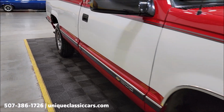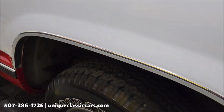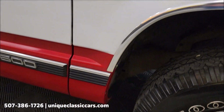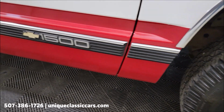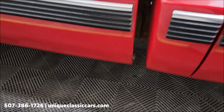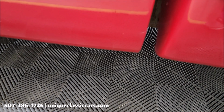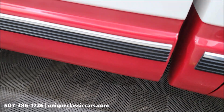Get a good look at the front grille, fascia, chrome on the bumper, all showing nicely. Take a peek down the passenger side here. One thing you will notice, extremely clean truck. Doesn't appear that it's been driven in much inclement weather at all. Come back here, check out these cab corners. Original, still has a protective coating on the corner of the box that it came with.